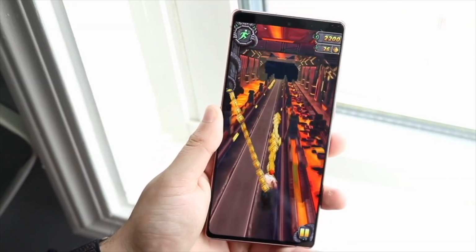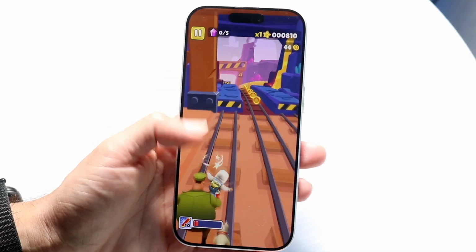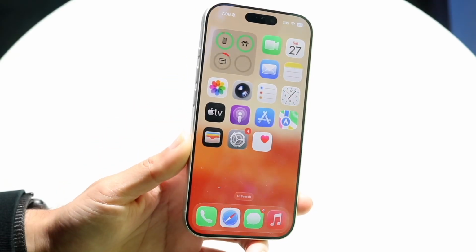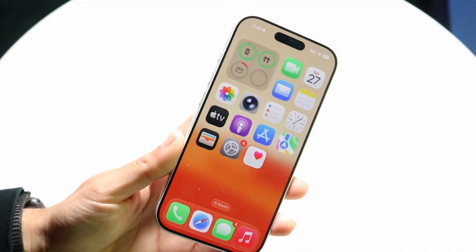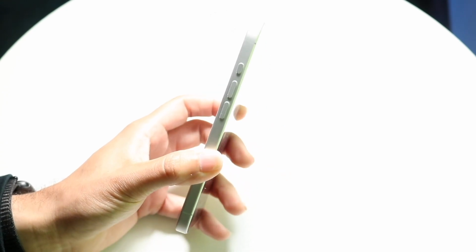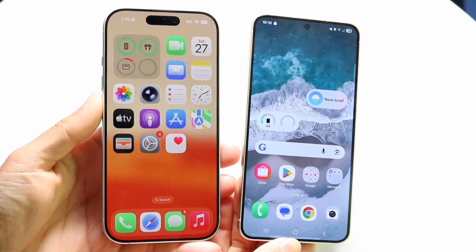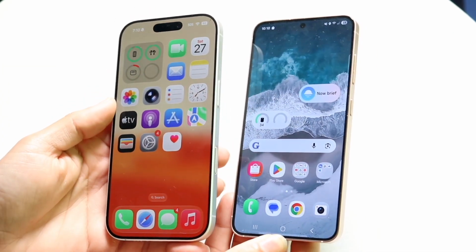I think the Note 20 is a very good option. I think it was a good option when it first came out. I don't think this is a phone I'd recommend really anybody to buy anymore. It makes a lot more sense to buy something like an iPhone 17 because that phone is giving you significantly better performance. But that's not the only reason I would buy something like an iPhone 17. This phone is still supported with software. That's the big thing.